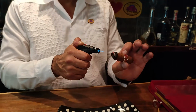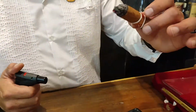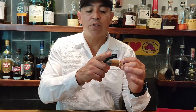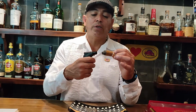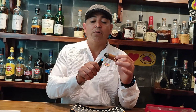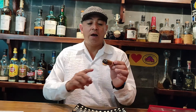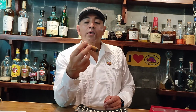But look at the cone. The cone is heading out. When the ash falls off, it's important to check if the cone is coming out or if the cone is getting into the cigar. The best is that the cone is coming out. So this is going to be a fresh start on the second half, almost reaching the last third.